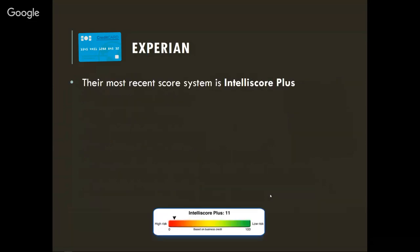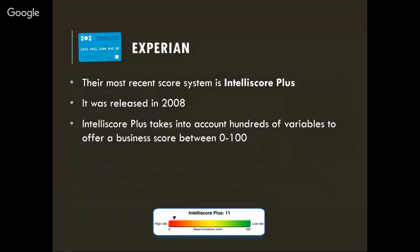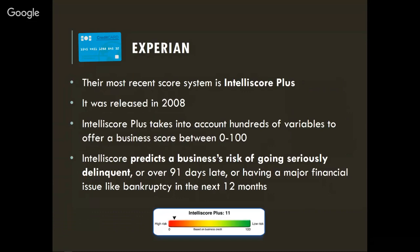So the most recent score is Intelliscore Plus. It was released in 2008, and it takes into account hundreds of variables. It's like 678 different factors that go into calculating the score, and the score ranges from 0 to 100, with 100 being the highest score.